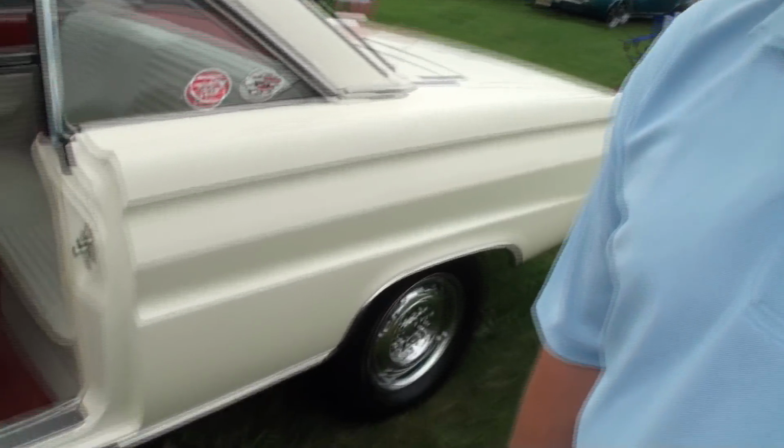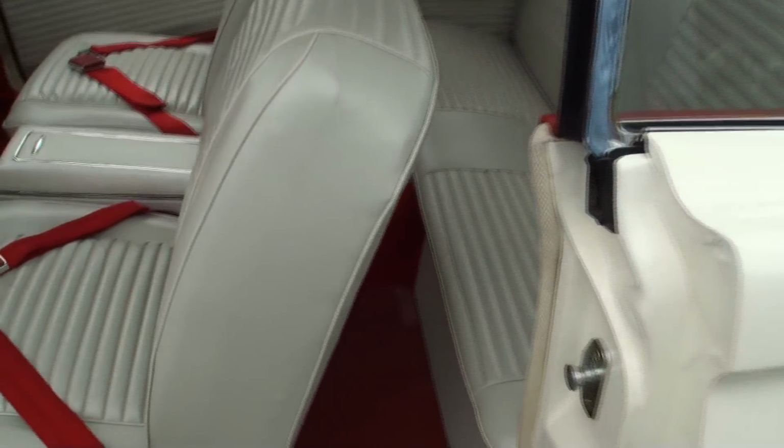And you drive this to car shows. We put about 2,300 miles a year on it. Before I forget, I'm going to take a look at the wheels on the other side. Does this just pull up? Yep.